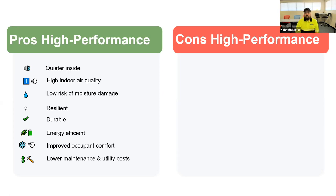Now, that doesn't mean that there aren't a couple of cons that you could find. They are, on average, roughly 2% more expensive to build. Some have come in under the cost of code construction. Others exceed the cost quite a bit. It depends on, I would say, the uptake of this type of building typology. The more people that are getting into it, the less these buildings cost to build. So you'll typically see them be more expensive where people are less familiar with that design type.